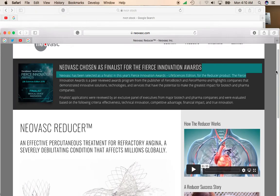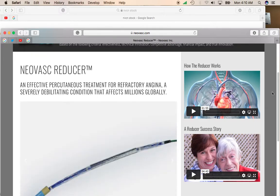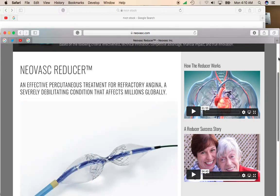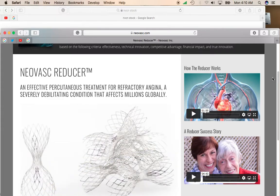So these products have a huge market. I think it's a potential market of anywhere from 4 to 10 million patients who cannot be treated through surgery to repair the vascular system. So they just implant these devices to help regulate the flow of blood throughout the vascular system. And because of that, I think there's a huge potential market for Neovasc and for the stock to be much higher.